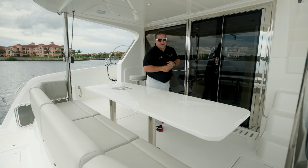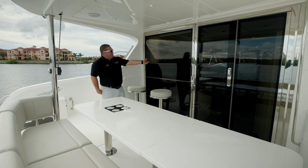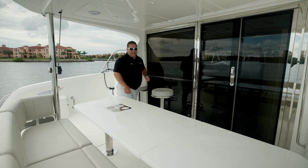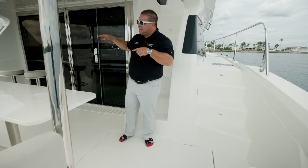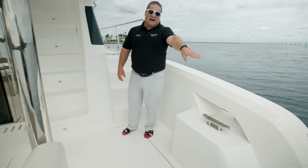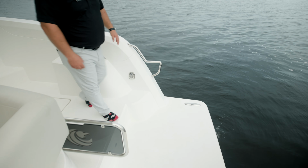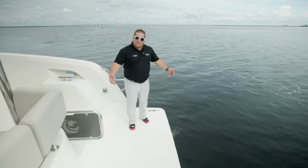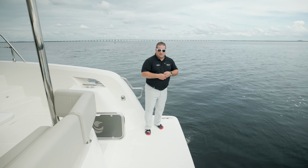Another very cool feature about the boat, you got your bar stools with a bar that flips open. We're gonna get to that in a second though. Another thing I'd like to point out, same as on the port side, you've got this entryway as well that gets you back down into your starboard side area. Similar to the port, plenty of space here for the activities that the day holds.